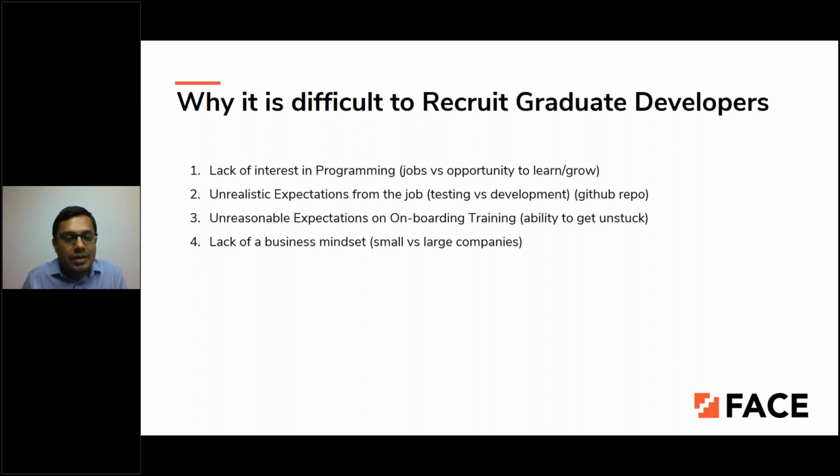The candidate comes in and expects to be doing development when I'm recruiting for an entry level testing position. If I'm recruiting for a development position, this candidate does not even qualify to get into a testing role, but seeks a development position. So there is an unrealistic expectation in terms of overestimating their own abilities or underestimating the demands of a particular job profile.